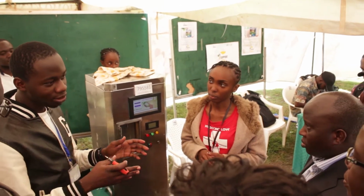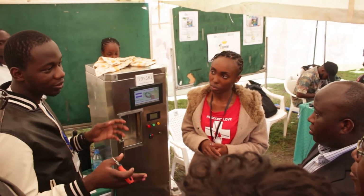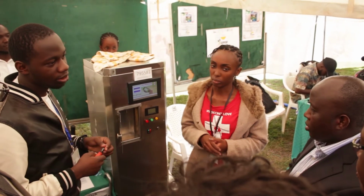Now, the system has a few use cases. The first one is low-income residential areas, where we're targeting shop owners who can run systems like this to sell liquids such as milk, water, and detergents that are sold at low prices and low quantities.